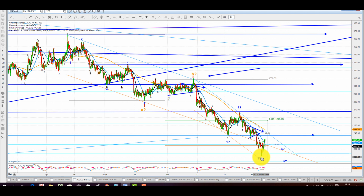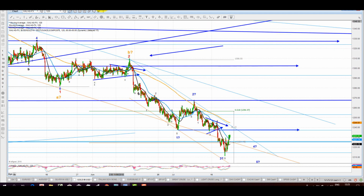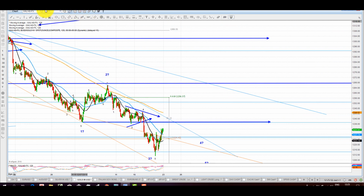So it keeps with the idea that we had an extended first in the first leg. So it ends up that the first leg itself, containing an extended first in its subdivisions, is going to end up being the extended first of the higher scale. That's really interesting. Now, if this is correct, gold is not going to go anywhere. This little bounce that we have seen here would just be it. That's all. It will just be a small bounce.